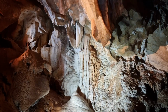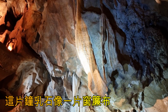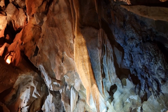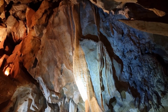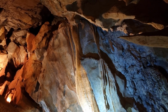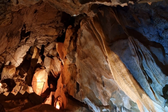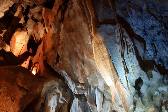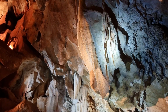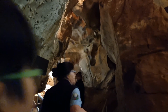Now, up here, these are probably my favourite formations. This one is unusually white. Normally, they're quite colourful. They come in many different forms and they have many different names. I call them shawls, but they can be called drapery, curtains, or even bacon. You'll see why, bacon, as we move along. Curtain. Now, you can also see that there is one here that is starting to fall apart. It's dried out, it's old, and it's crumbling. I'll leave that light on for you.